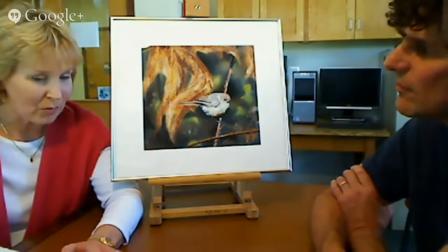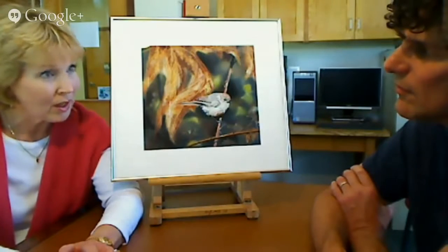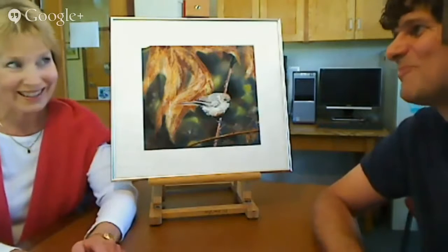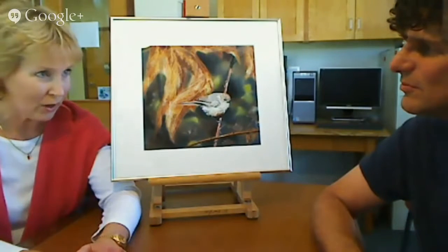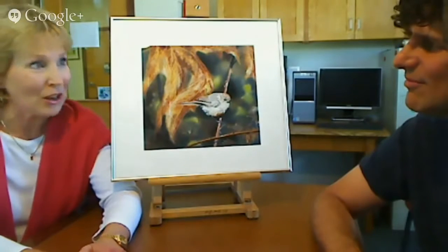And just before we moved down here, I painted my first real bird. It was actually a prairie falcon that I copied off a calendar because I didn't have any of my own reference, and I just wanted to see if I could do it. You know, it's kind of a challenge, of course.